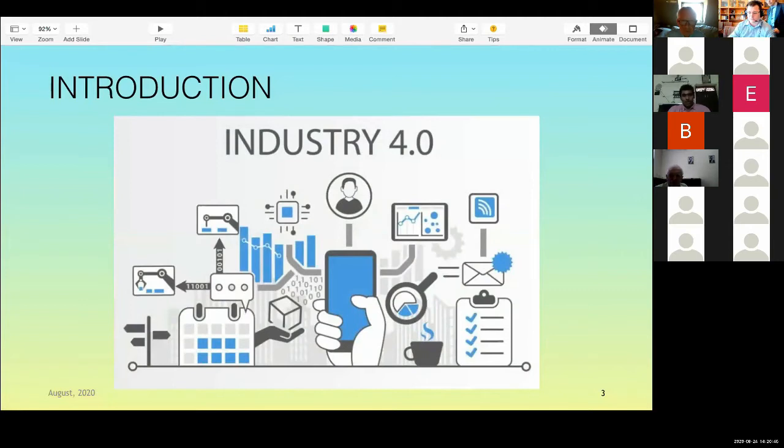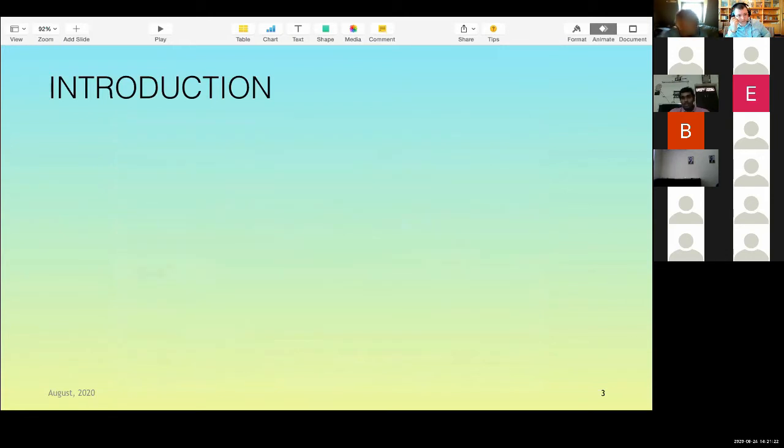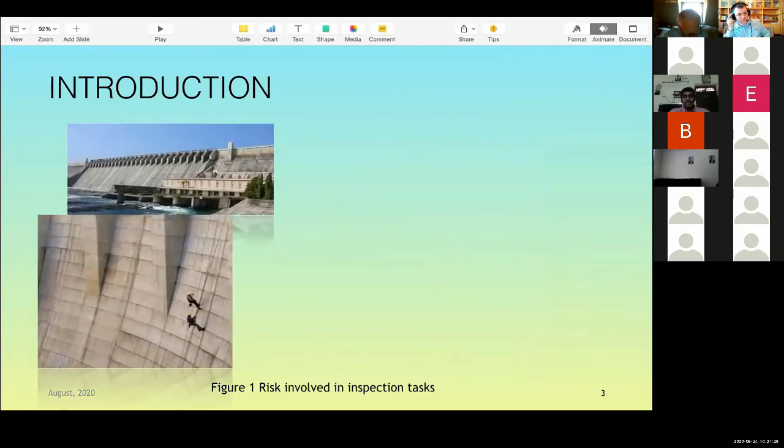Before that, why is this research important? Why is magnetic adhesion important for us? We are involving robots in our day-to-day work, and we are inclining towards robots for various automation tasks. Industry 4.0 is not very far away. We are already involved in it, and a lot of work is being done using robots. A variety of tasks are being performed by robots, but there is one particular field where robots are still not being used, and there the risk to human life is very high.